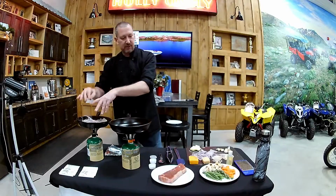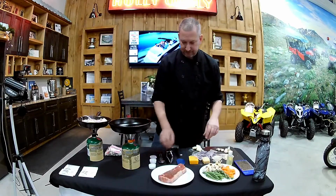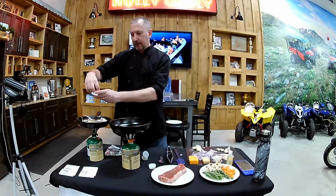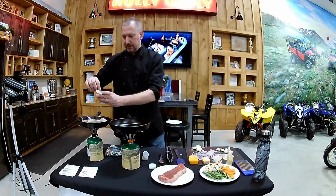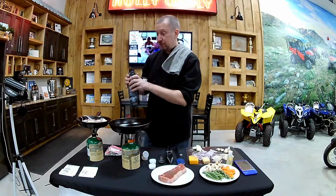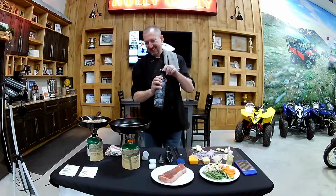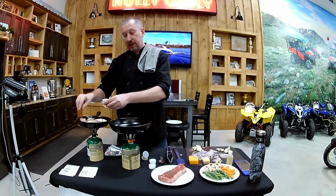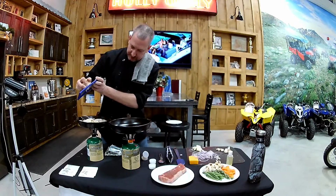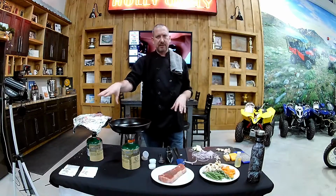So all we're doing is layering potatoes and onion. I'm going to put a little bit of butter in there, a little bit of pepper, and a dash of salt. And this is just beef stock. Just going to keep layering and building the potatoes. On top of that, we're going to add a little bit of Parmesan cheese. It will take about 15-20 minutes to get that done properly.